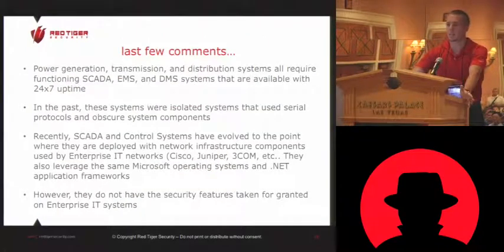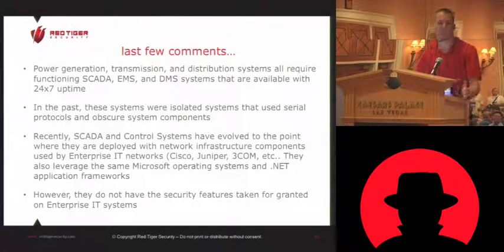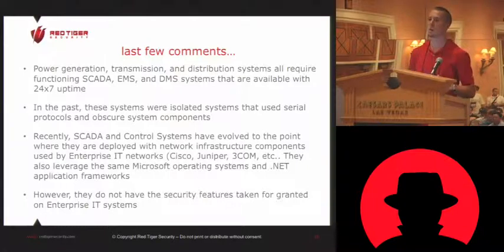So here's the last few comments, and we'll start taking some questions, some question and answer time, is that the power generation, transmission, and distribution systems all require these systems to be up 24/7. So it's difficult to patch. Okay? In the past, these systems used serial protocols, special cables, and that stuff wasn't really that big of a deal. But now we have this convergence where a lot of this critical infrastructure is running on enterprise systems.